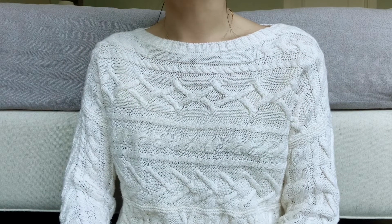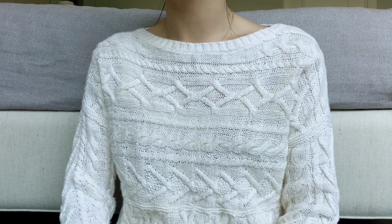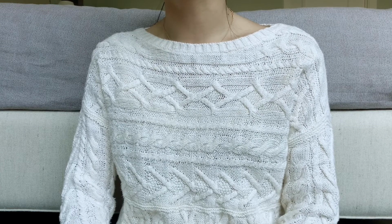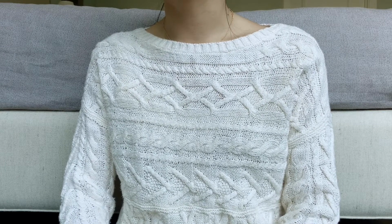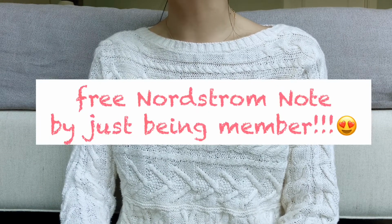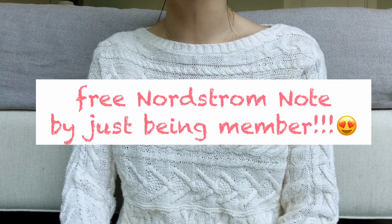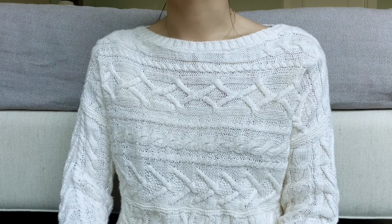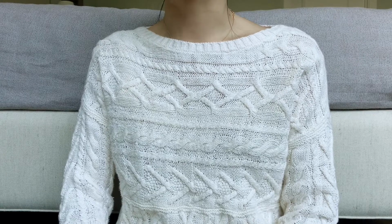Normally, you may only get 1% from your credit card, but here you get 2% on your purchases just by being in the Nordstrom reward program, without signing up for any Nordstrom credit card or debit card. Basically, that is free store credit on purchases you are making anyway, so I want to make sure I highlight that. The Nordstrom note is also valid for a full year from the day it is issued.